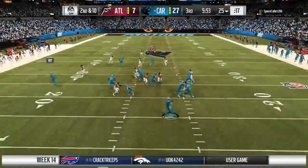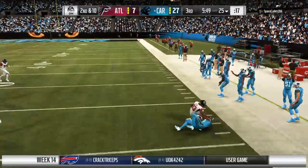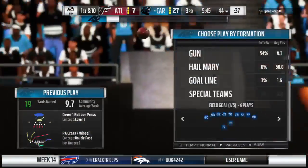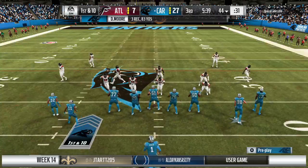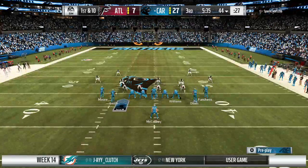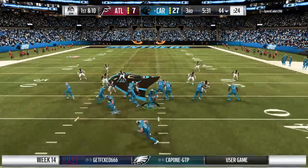On 2nd and 10, Newton rolling to his right. And this is going to be caught. He won the fight for the football. They call it a gain of 19, and it moves the chains. Looked like the defense put pretty good pressure on him, but he's able to flush out to his right to try and evade people. On the run, had to get on his horse. Still accurately throws a nice pass for a first down.